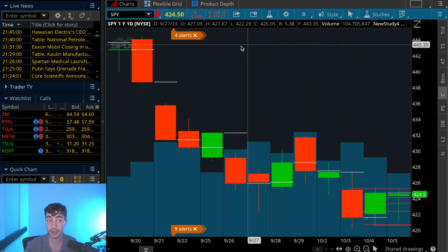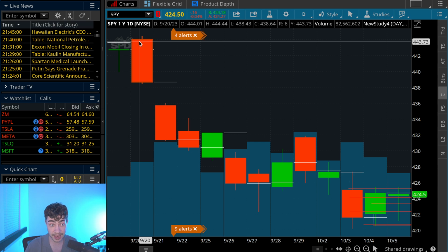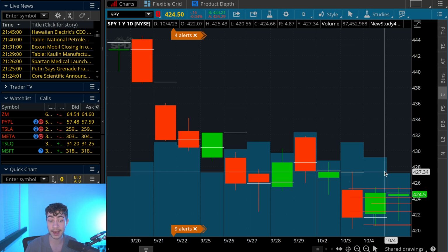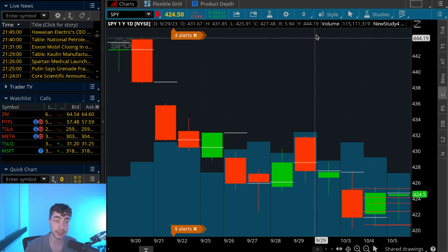Another way to measure this move is to just see how big it spiked last time. Last time the high was 443.30. The day after that, it went to 444.40, so it went $1 above the highs. In a sense, the potential top can be $1 above the highs, which would be $426.37, a key resistance level that we've been waiting to go short and buy put options at if you watch my previous videos. It's also very close to the gap at 427.30.